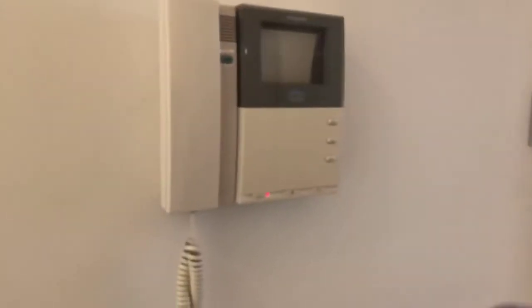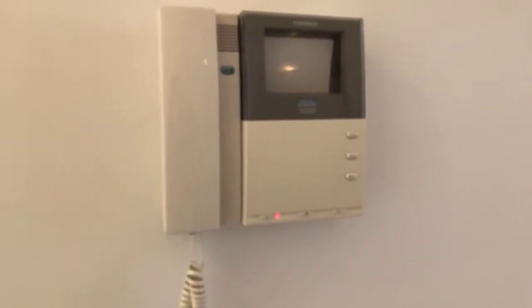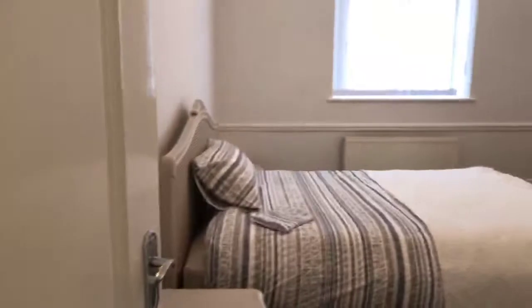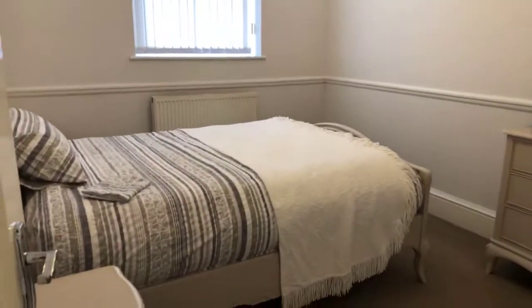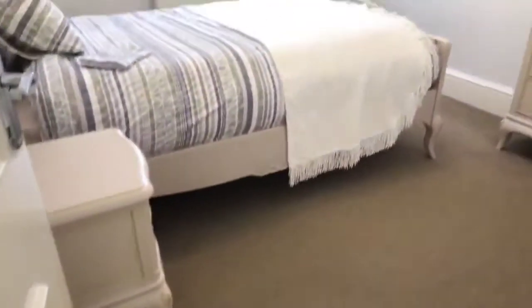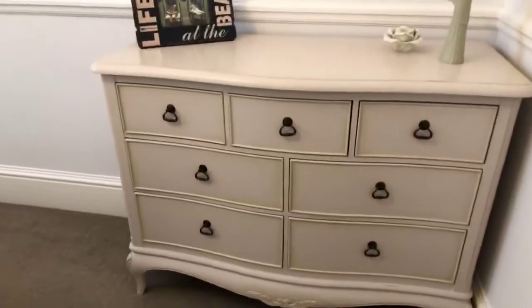So coming down the hallway once again, you've got your video entry phone for buzzing people in, so you can see who's calling. Okay, and the second bedroom, a lovely big double. Once again, all of this furniture is included in the let of this apartment. Kind of like a taupe coloured carpet, some chest of drawers.